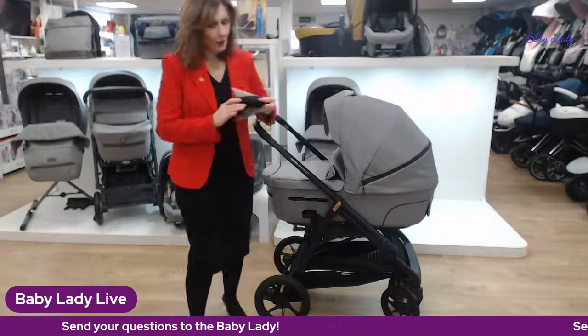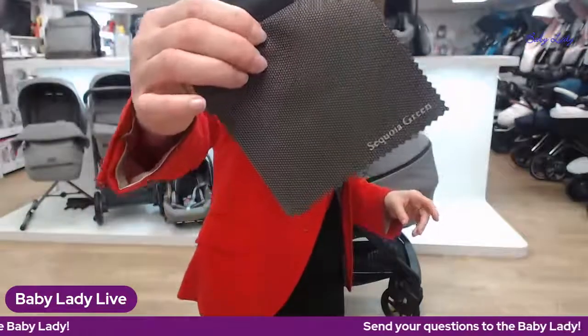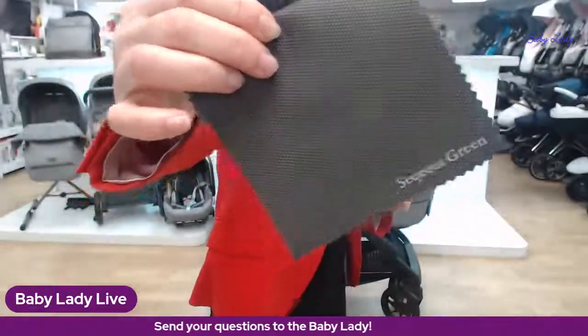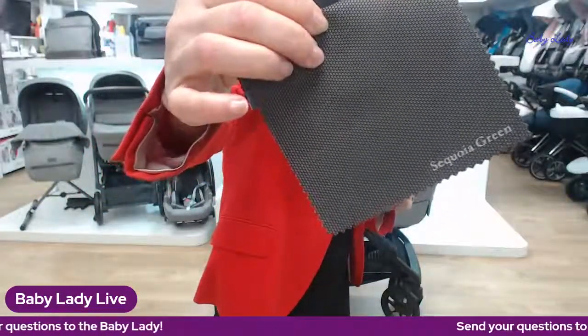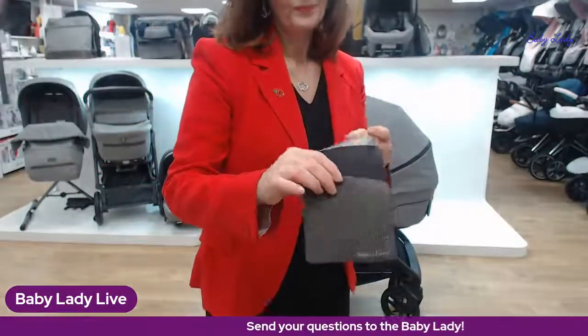So I'm going to show you a picture of the green. We don't have it here yet, but you can see pictures on our website. These are available for pre-order. That's the green. Can you see the green? It's more like a true khaki. I know it doesn't really show like that on the camera, but it works so well with the bronze. It looks so good, trust me.